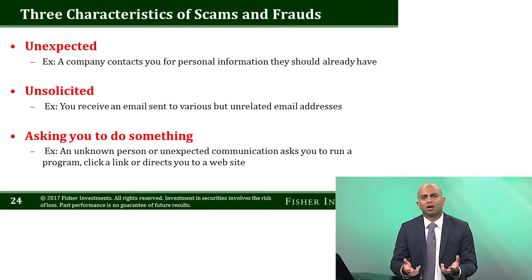Is this a possible fraud? And this is actually taken directly from some of the training that our information security group here at the firm takes all of our employees through on a regular basis. So here are the 3 things that you want to really look for with any type of potential scam or fraud that worries you. Well, first of all, it's unexpected.